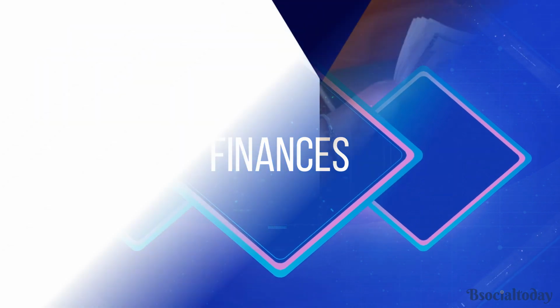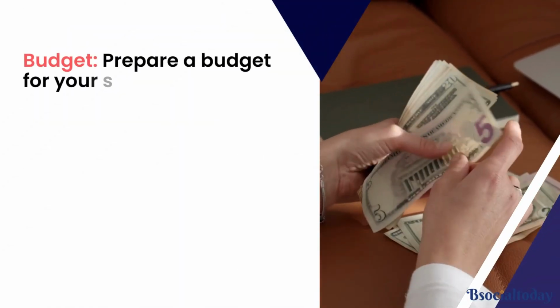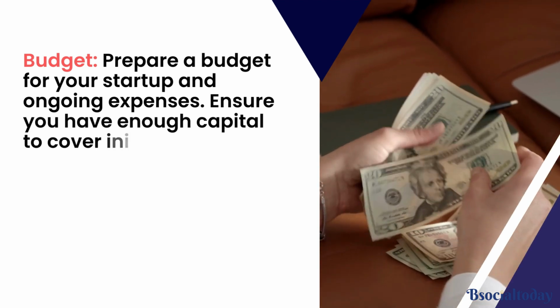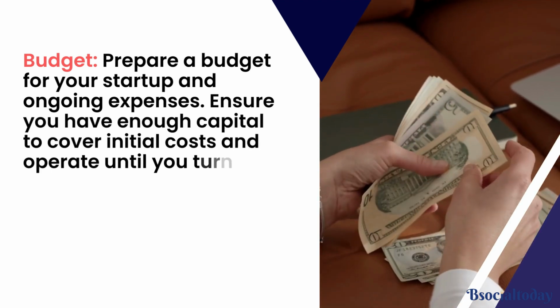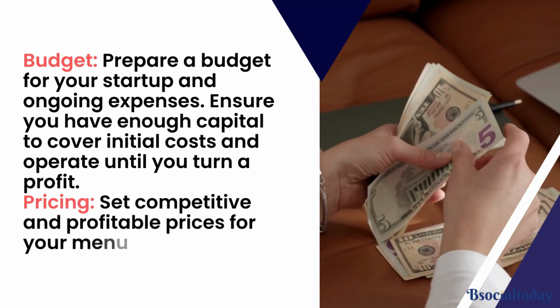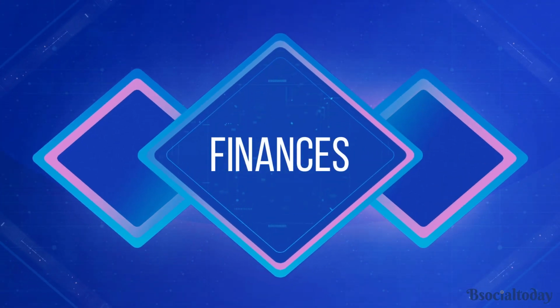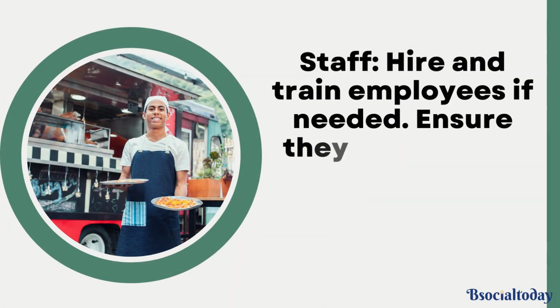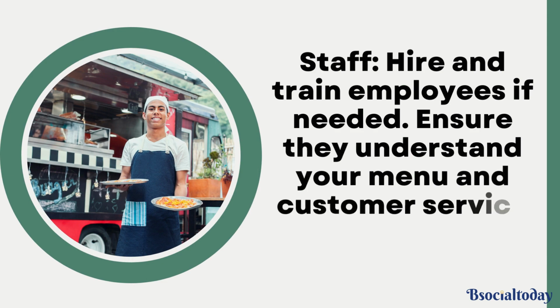Finances. Budget: prepare a budget for your startup and ongoing expenses. Ensure you have enough capital to cover initial costs and operate until you turn a profit. Pricing: set competitive and profitable prices for your menu items. Hiring and training. Staff: hire and train employees if needed. Ensure they understand your menu and customer service expectations.